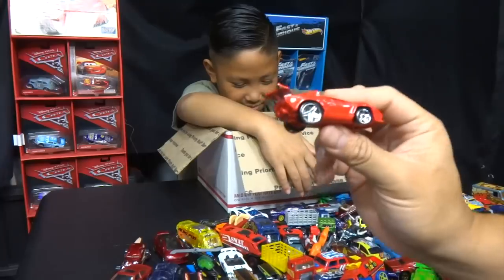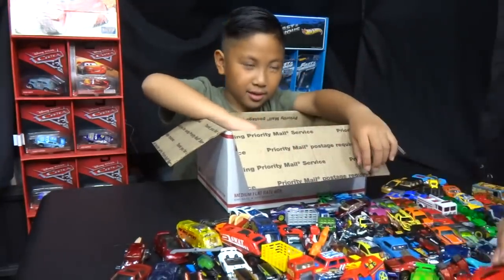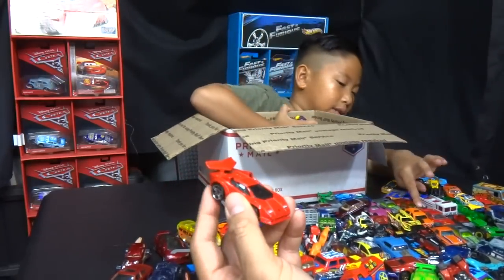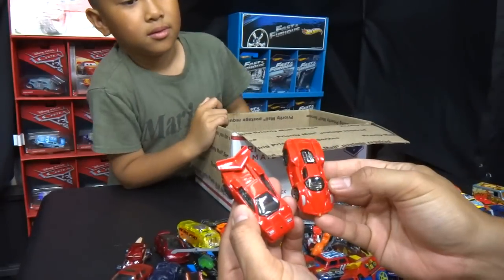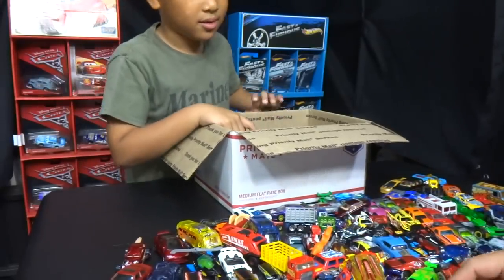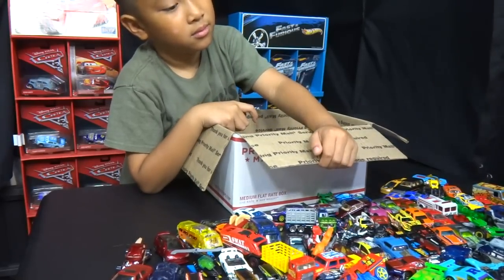Lamborghini. Lamborghini Tune. Who's faster, the tuned Enzo or the Lamborghini Countach? Which one did you pick? Which one does Jonah think would win in a race? I bet the tuned. The tuned what? They're both tuned. Alright, maybe we'll race these in a little bit.